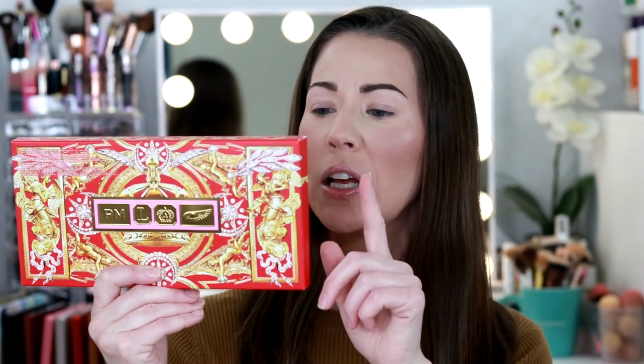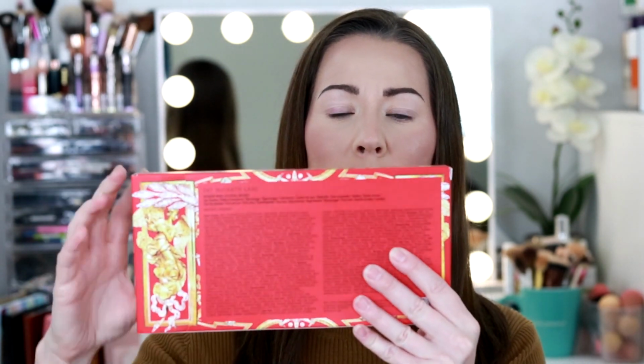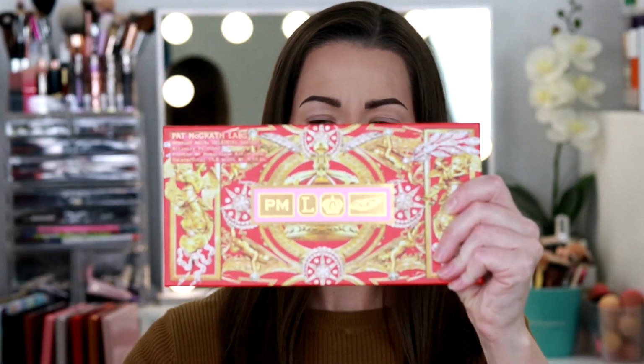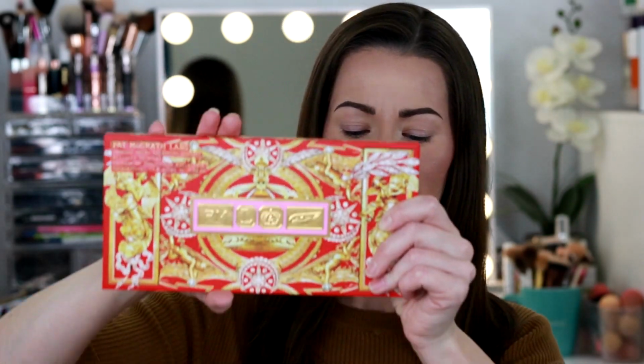Again, this is a $78 palette. The unit carton is very similar to last year's, the way it's set up, rather. The designs and the color of it are definitely different, but it's got this little flap in the back that you can kind of pull out and then release the palette in that way if you choose. So the unit carton and the palette are both designed very similarly.